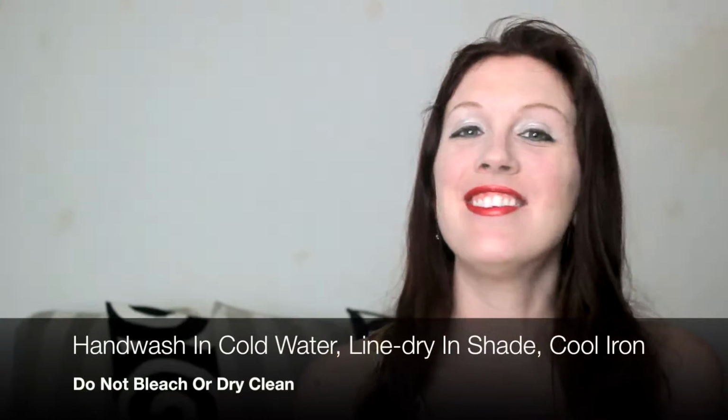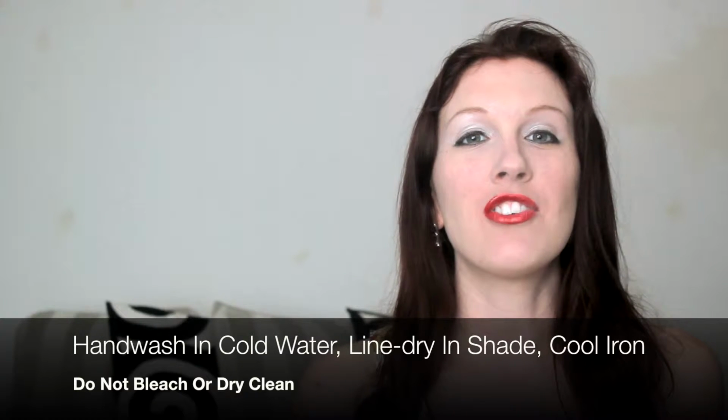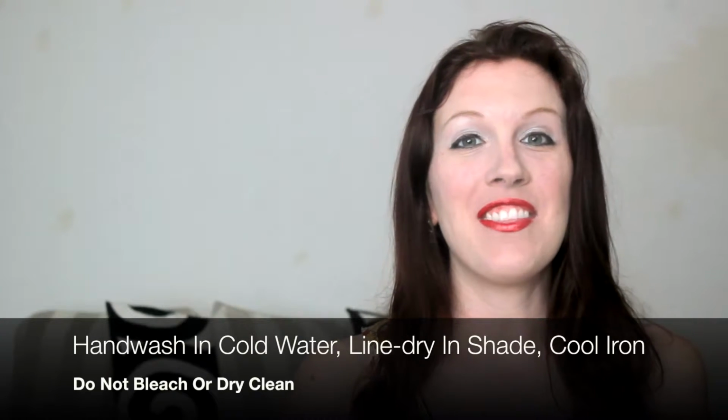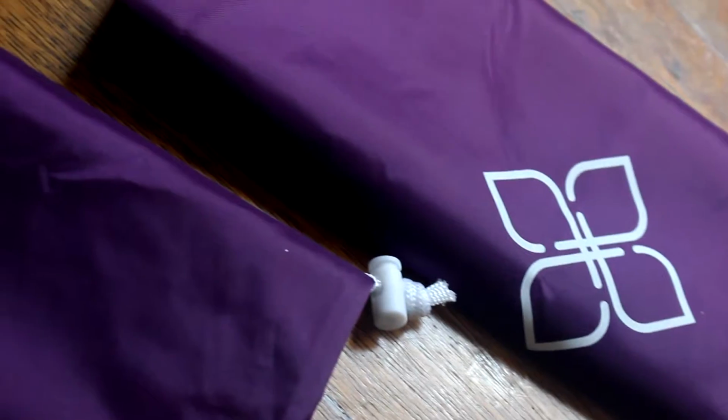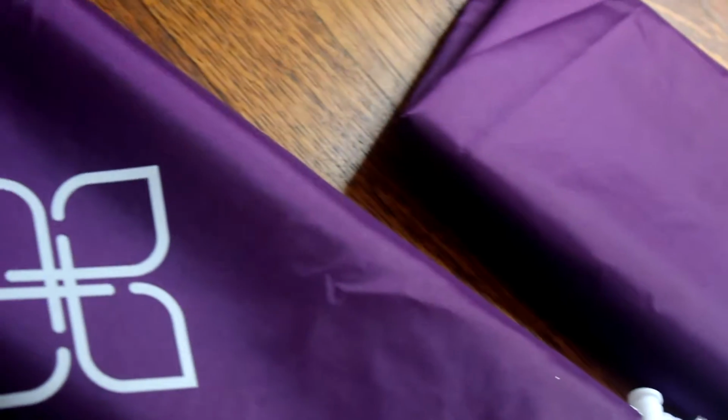Keeping them clean is so easy. Just simply wash them in cold water, line dry in the shade, and cool iron if needed. It's fantastic to have trendy bags that are also reusable and washable.